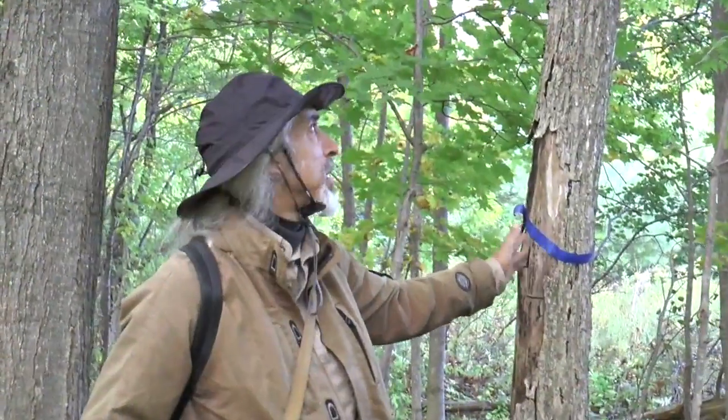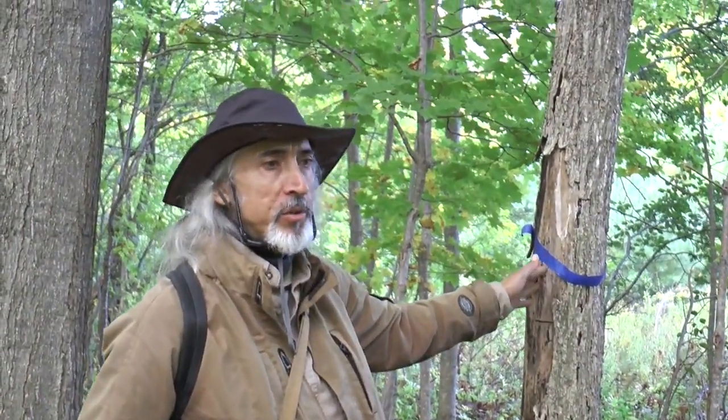I don't think many people probably realize this, but dead trees are one of the most useful things you could have in a forest ecosystem. They become the apartment buildings for wildlife.